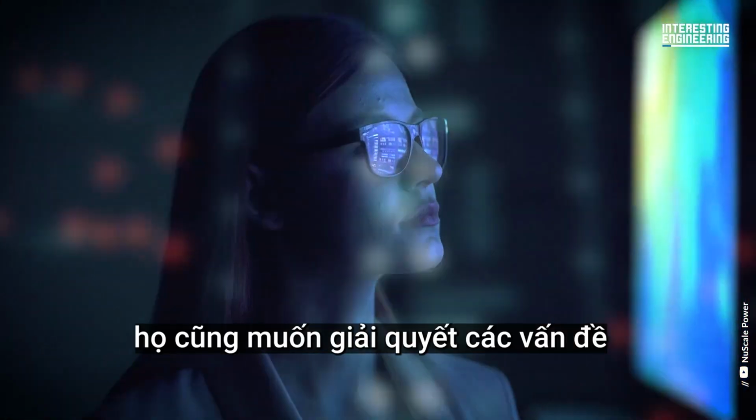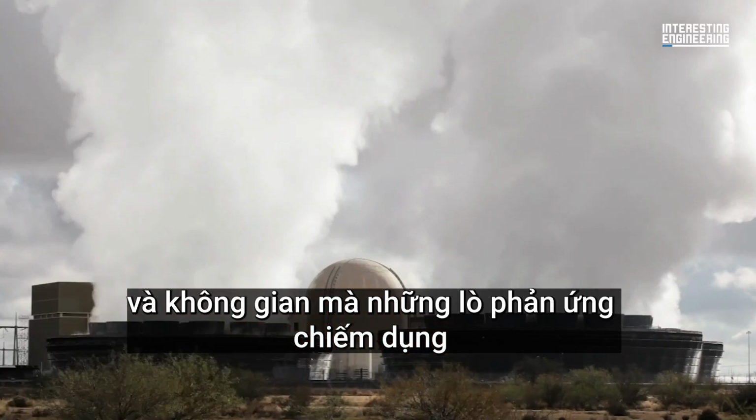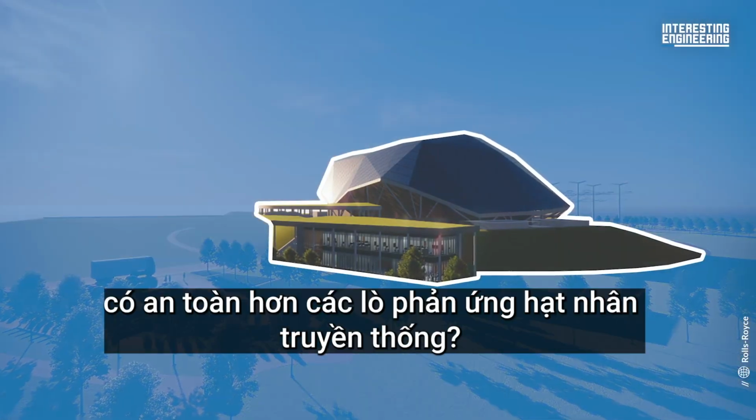And also, they want to solve problems related to the economy, environment, and space that the reactors take up. That's why they have come up with the idea of building small modular reactors. But are small modular reactors safer than conventional ones?